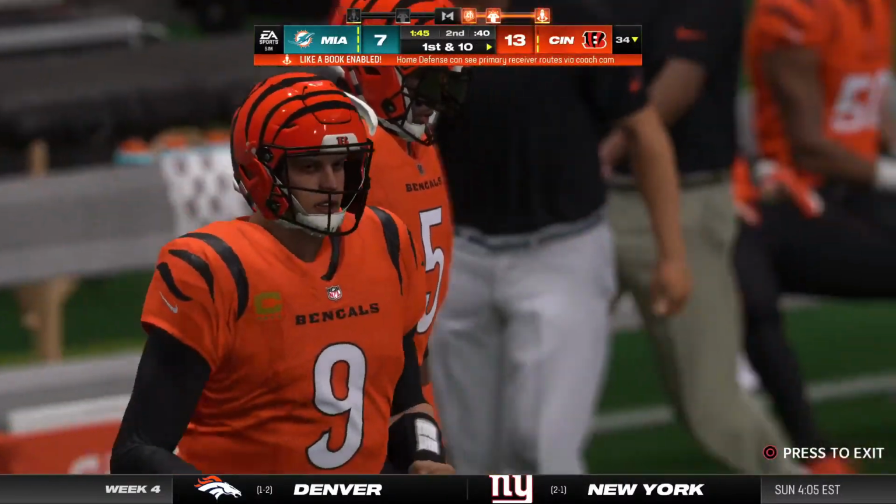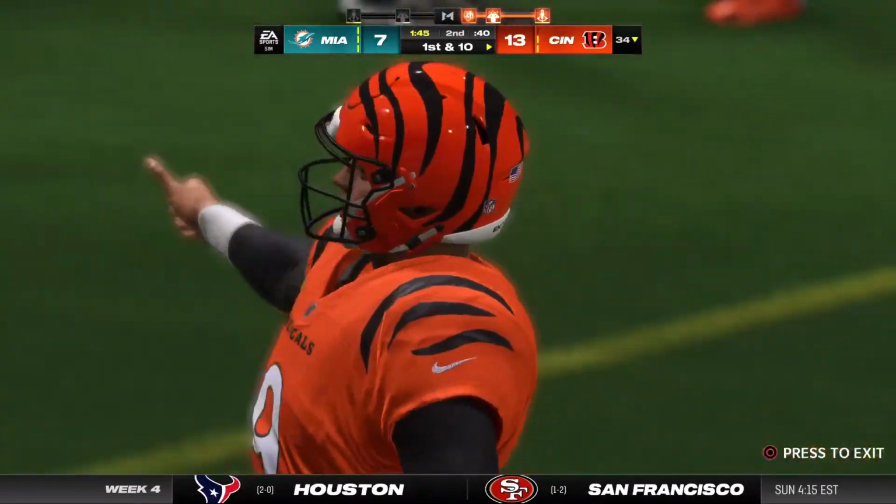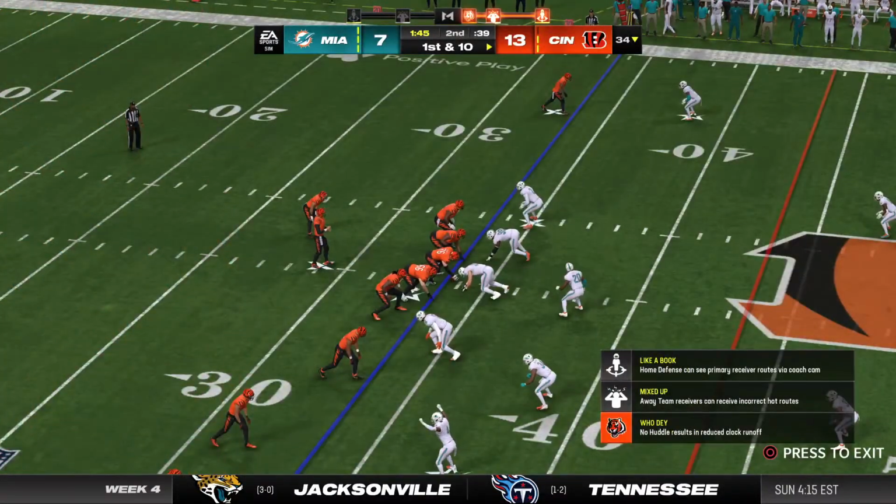Now the Cincinnati offense ready to see what they can do here. And they're not going to play this conservative, I don't think. They had a field goal last time, and they're up, but they're looking to put a drive in the end zone. Oh, I agree with you totally.